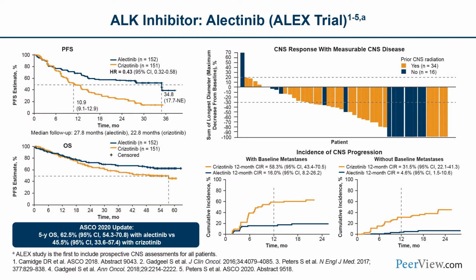Now, there are other targets which have been known for a longer time, and I'll go quickly through some of these. So ALK rearrangements, we know, is a targetable alteration in lung cancer. The ALEX trial really established Alectinib as our current first-line optimal treatment. This trial looked at Alectinib as compared to Crizotinib. And you can see at this point, there's been a 5-year update of overall survival, with a 5-year overall survival of 62% with Alectinib versus 45% with Crizotinib. These are all patients treated in the first-line setting.